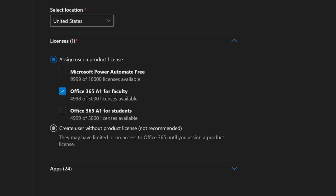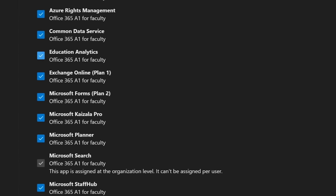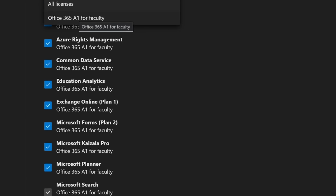I'm just saying you can create a user without giving them any licenses, just to be proactive, but I wouldn't bother. Anyways, in general, you want to give them a license. So pick whatever is available and whatever is appropriate. If you don't know, ask. And we're going to expand down here and I'm going to show you what we selected here for faculty.